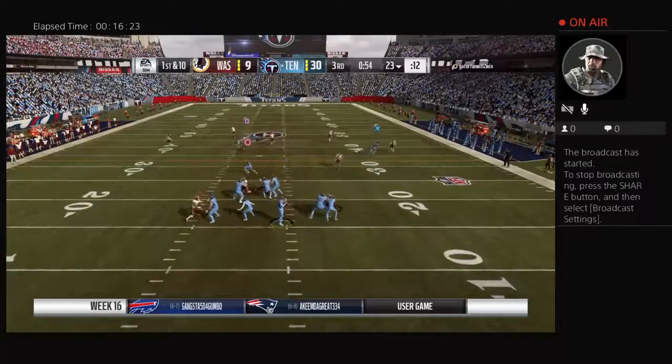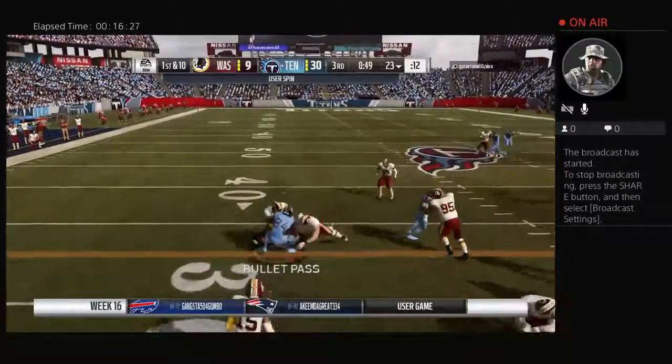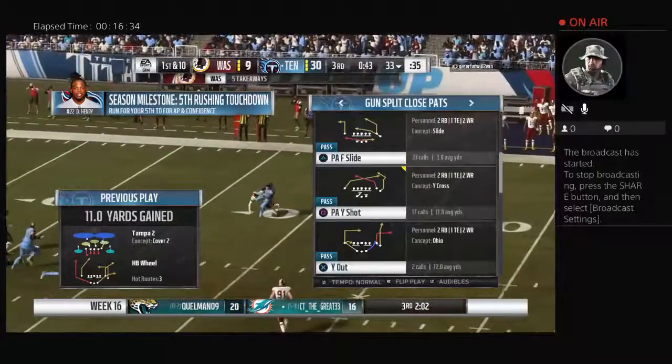Mariota on first down. And Davis with it left side. And he's going to get this one across the 30-yard line. An 11-yard pickup for the Titans and a first down.